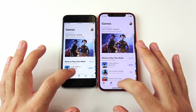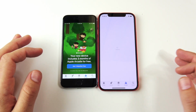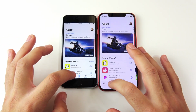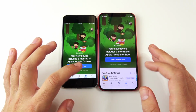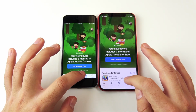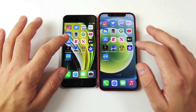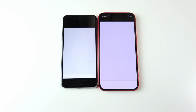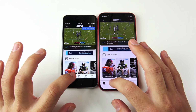This is showcasing the value of the iPhone SE 2020. If you want the power, you don't got to pay $800. You can just get the SE 2020 for $350 and have all that same power as these more premium iPhones, but you are sacrificing quite a bit in hardware in terms of the camera, the display. Let's go into ESPN and some other things, but the general tasks of using the iPhone is basically the same.